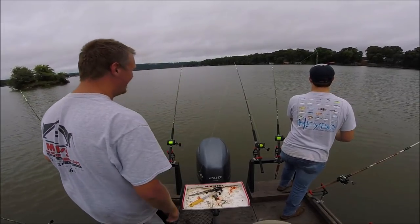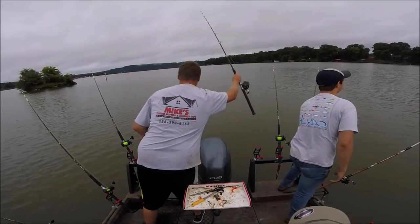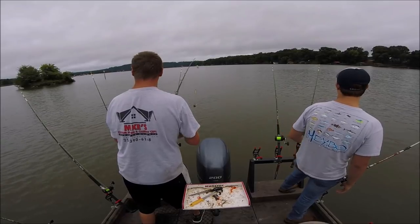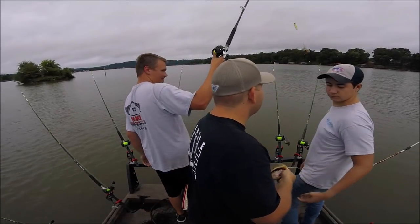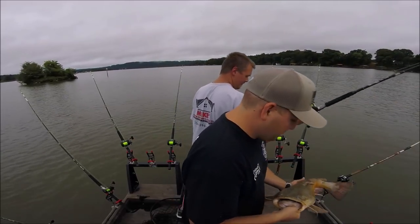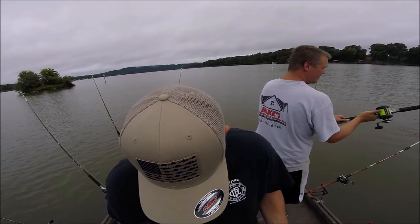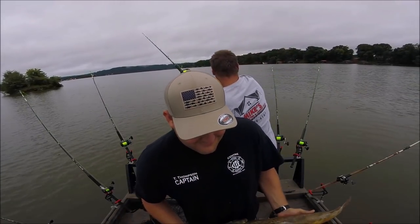Anything on it? No. Alright, just leave it there. Keep an eye on them rods. You want to get him a picture real quick? I'll watch these rods. You just throw my phone if you get something. I got screen protection on it. Get a picture? Yeah. Hey, you got about the prettiest color I've seen on one so far. Smile.